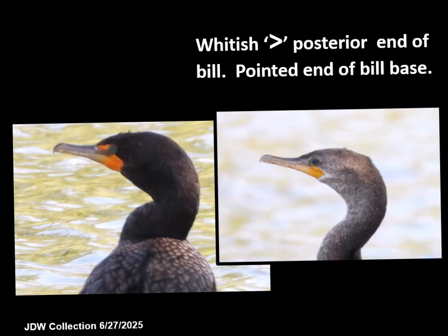There's also two other features that are put in field guides, although you probably will have to have good optics to see this. You see that there's a whitish area on the right, which is our Neotropic, kind of a V on its side on the posterior end of the bill. Also, the yellow-orange, going backward toward the head is pointed. Now, that doesn't look that pointed, very blunt point, but you look at the DC Cormorant on the left, and it's more rounded where that orange is. So that's also been pointed out as a possible field mark.